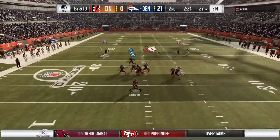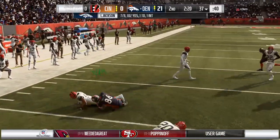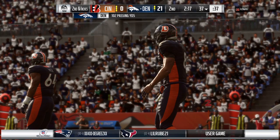Now Jackson on first down. It's a short one here, complete to his tight end. And he'll be brought down right around the 37. 10 yards on the pickup there, and it'll be second down.